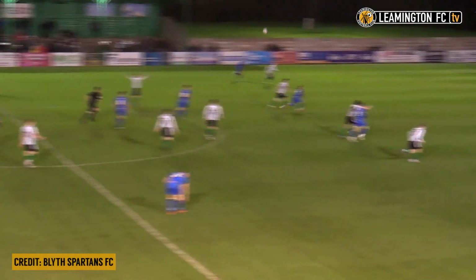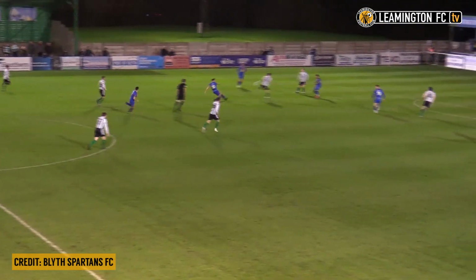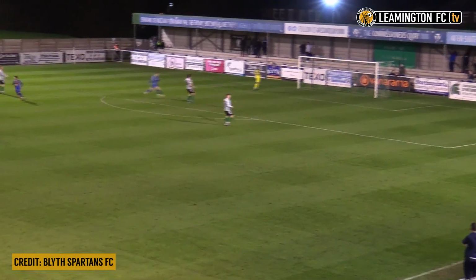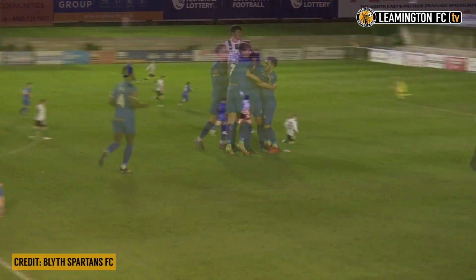Hawkins will go long. It's going to be too long. It's all the way through towards Mitchell, who's come out of his area and he's giving it straight to Edwards. Edwards left-footed. He's going to have a go from all of 30 yards and he's chipped Mitchell. Mitchell out of his goal. He's made a mess of it.